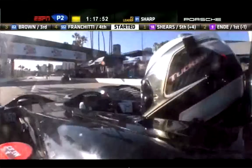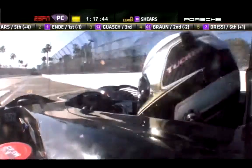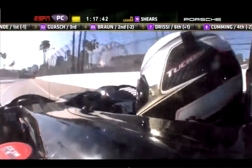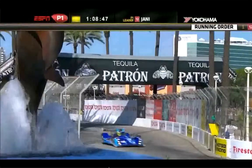And what a job Marino Franchitti did, starting from the 22nd position overall. He told me he wasn't even sure if he would catch the field, but he worked his way through half that field along with the GT field. So good work by Marino, making his way through that traffic and gaining spots for Level 5.